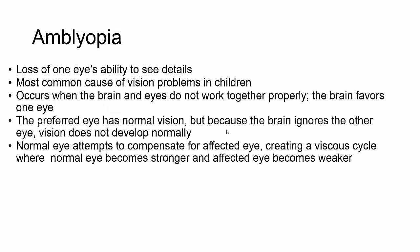Amblyopia is the loss of one eye's ability to see details. It is the most common cause of vision problems in children. This occurs when the brain and eyes do not work together properly and the brain favors one eye. The preferred eye has normal vision, but because the brain ignores the other eye, vision does not develop normally.